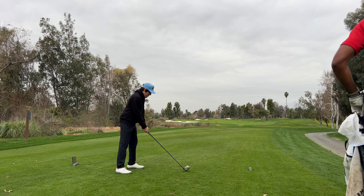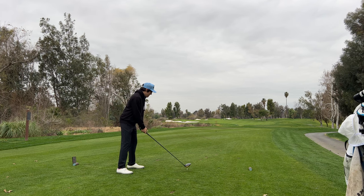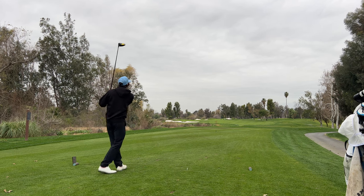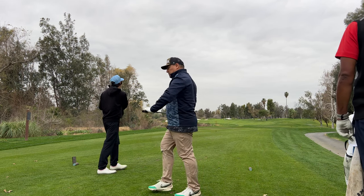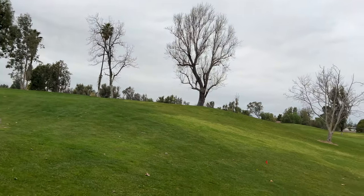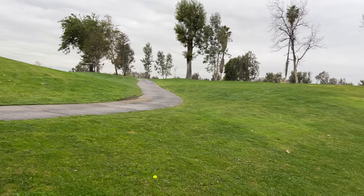I'm gonna take a 3-putt on that one. The greens are just really bumpy, so every once in a while you get caught in a little divot and it just goes sideways on you. It's kind of weird. Not a great shot there, guys. Just a little slicey. 100 yards.